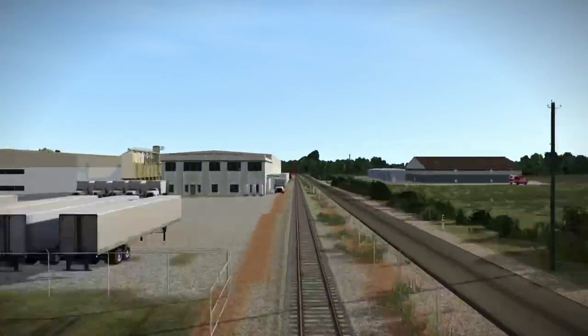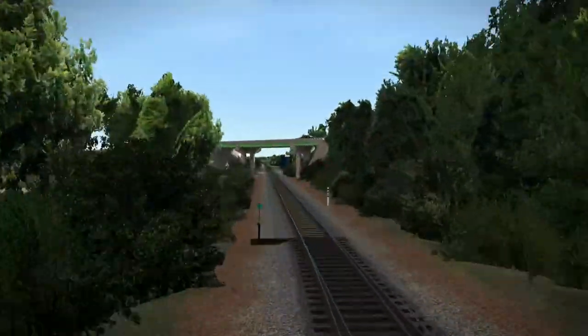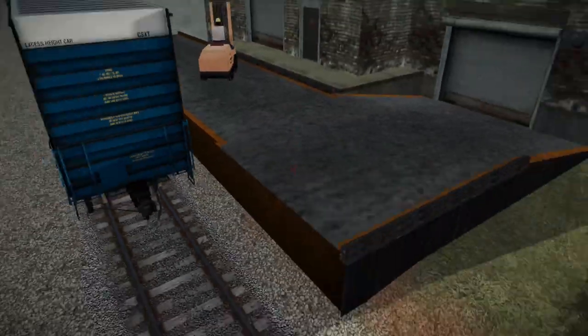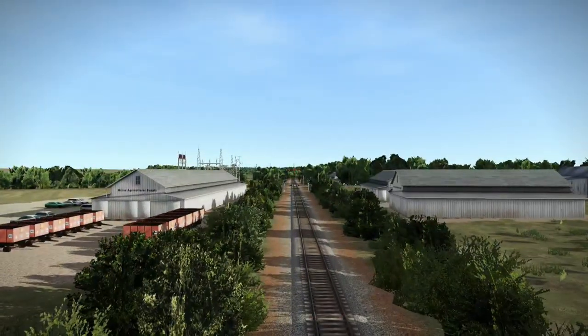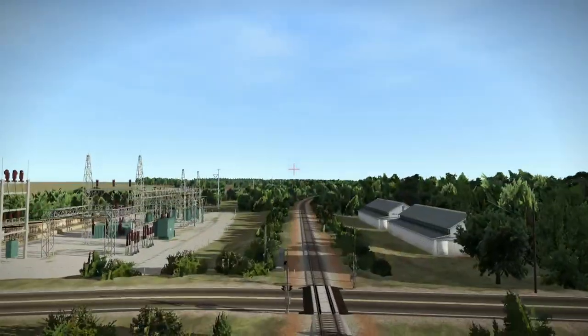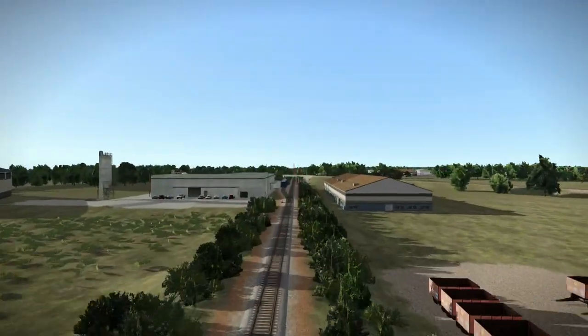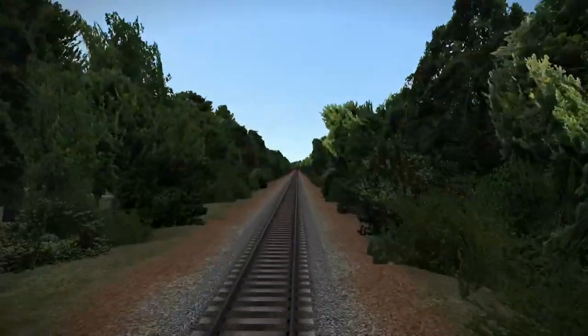And there's actually another small spur back here, I think. Yeah, here it is, with another loading dock as well. This looks really, really nice. This most definitely has a different tone overall to Waycross and, you know, Eastern Florida on the A-Line. This does look different, and it looks very, very good.